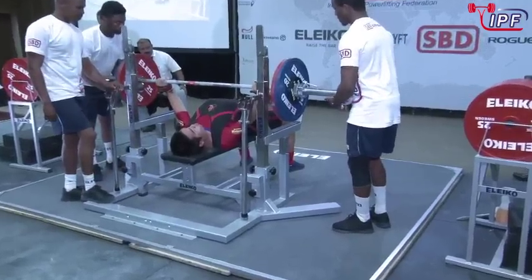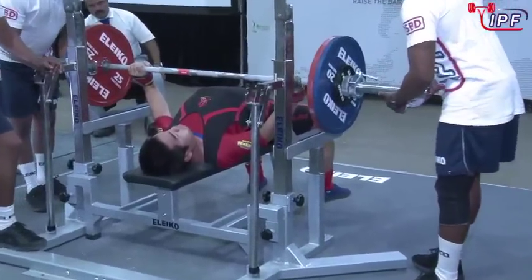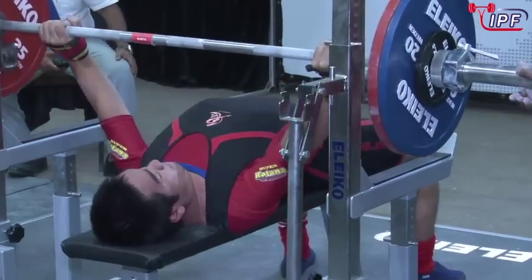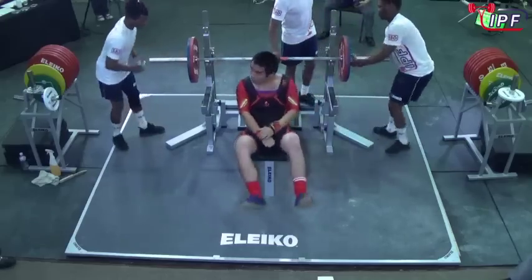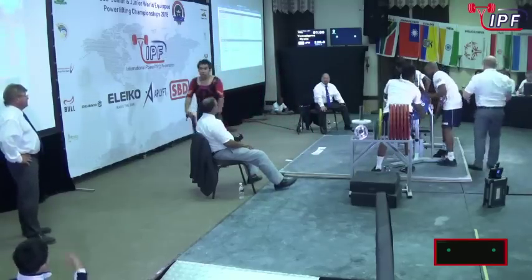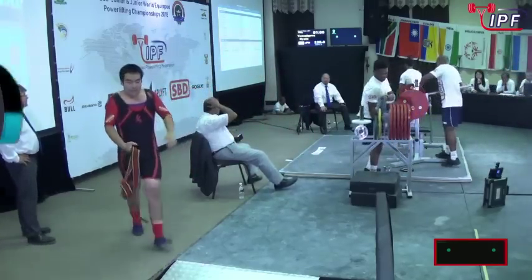He's got plenty of tightness in that shirt. He's really going to have to bring it down. You see how controlled it is. That was fantastic control there. This is a good lift. Just waiting on the ref's lights. It should be a good lift.